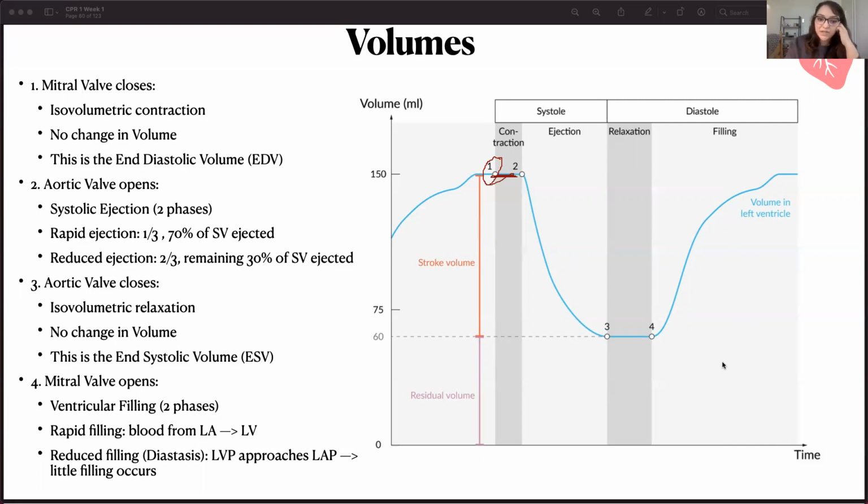Number two is when your aortic valve is going to open. Aortic valve opening means blood is moving somewhere. So blood is going from your left ventricle into your aorta. And so you have your ejection phase. Your ejection phase is split into two phases. You just want to know that you have a rapid and you have a reduced ejection phase. So one third of the time you have this insanely steep, so much blood is being ejected. And then for the rest of the time, whatever's left over is making its way out.